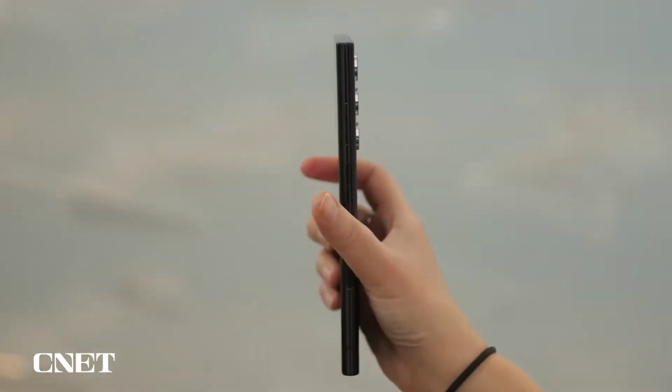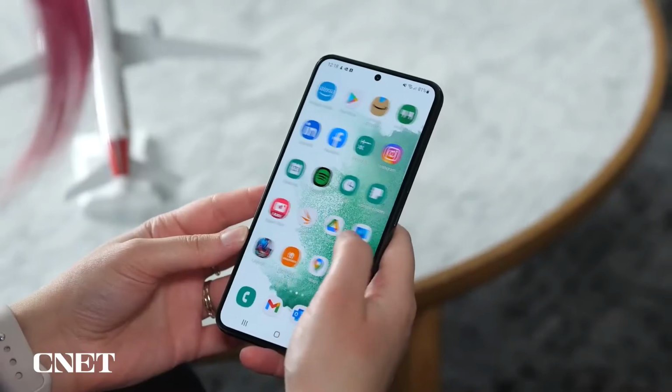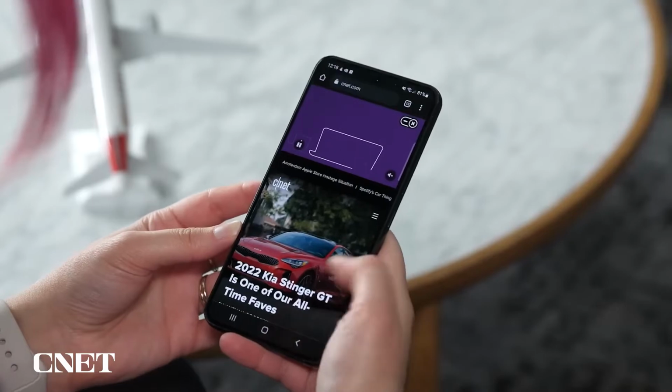The Galaxy S22 Plus has the right balance of size, performance, and camera quality for most people. To me, this feels like Samsung's real flagship phone. The Ultra is for people who love giant phones, while the regular S22 is for those who like smaller phones. The S22 Plus is just right.